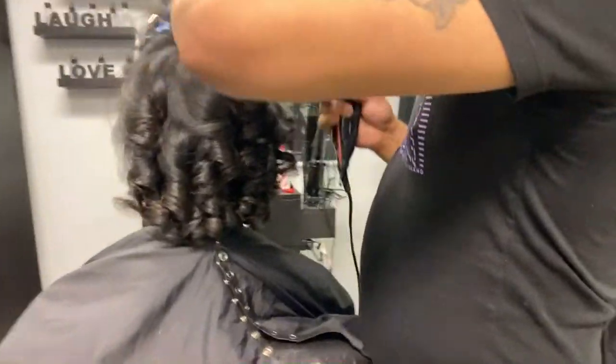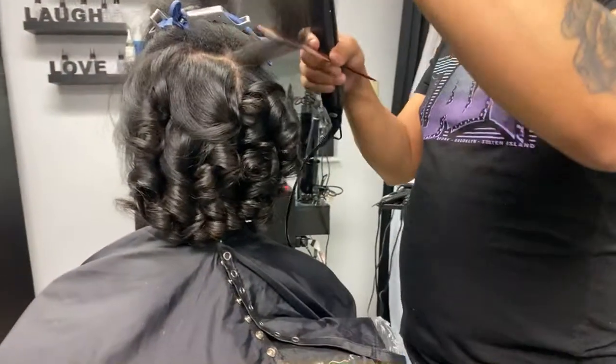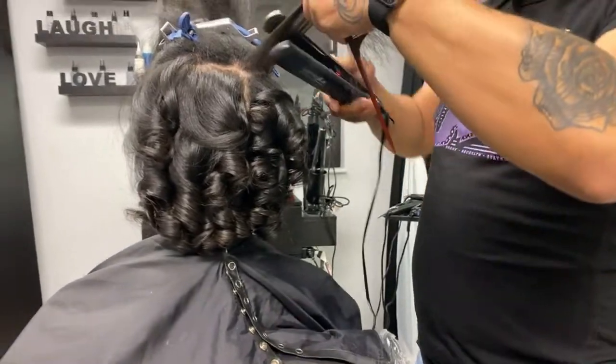Mm-hmm. Like, I think we're gonna flat iron Money's hair straight so y'all can see what it do straight.